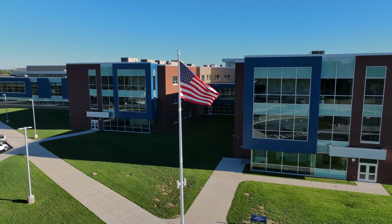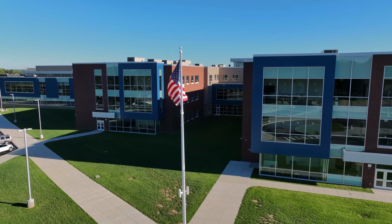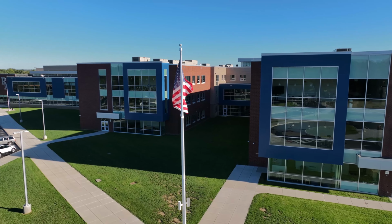Now, Little Elm is actually a unique city when it comes to school districts. It falls into Little Elm ISD, Denton ISD, and Frisco ISD, depending on exactly where you live. This is certainly one thing to look at when you're purchasing a house. Make sure that you're getting into the school district that you want your kids to go to.